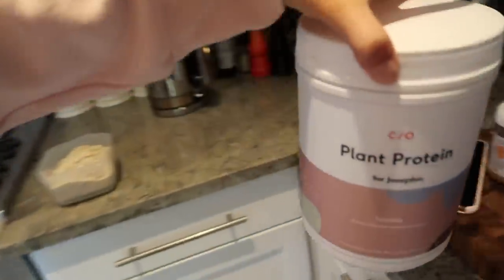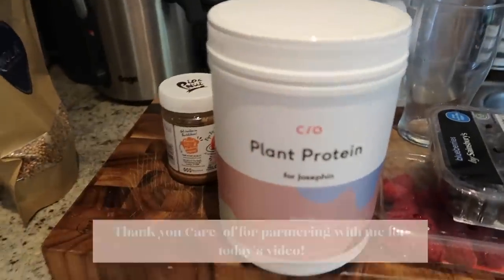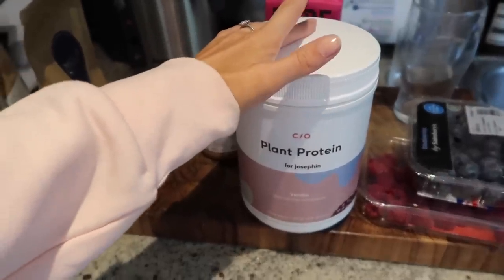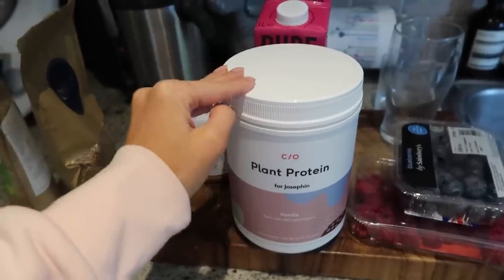Oops, my goodness. And it is this bad boy. So this is my new plant protein. As you can see, it is personalized for Josephine. I think that's probably my French name. This is from a company called Care Of, and they deliver personalized vitamins. And I took their test online.